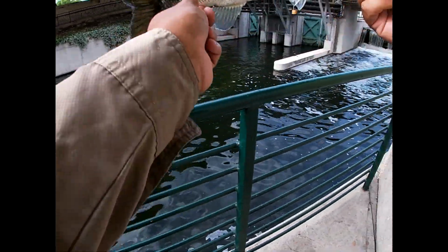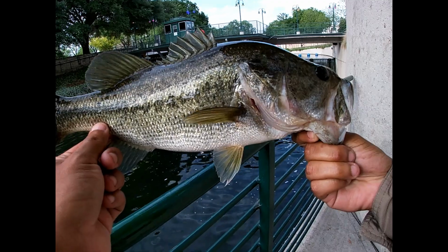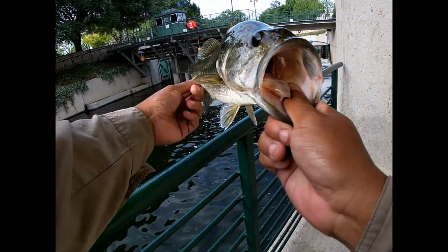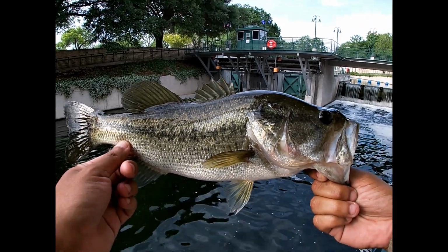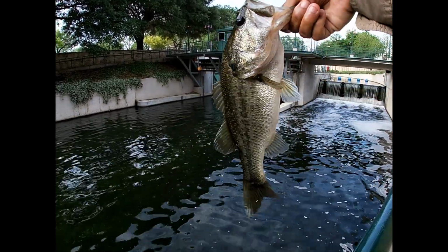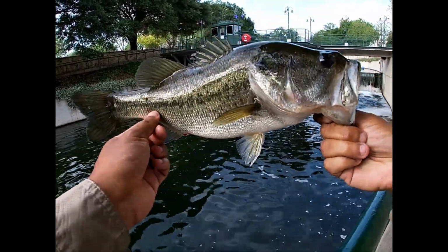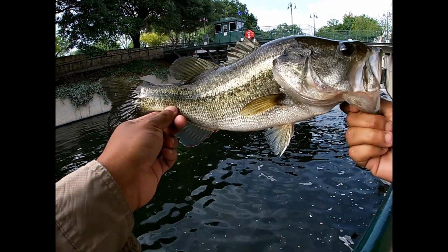That's what I keep saying all the time. Moving water, moving water, moving water. I hate to sound like a broken record, but moving water is where it's at. Look at that. That is a beautiful, beautiful San Antonio River bass. Almost 2 pounds, probably 1.75 pounds. It's not that big, but it's been probably the biggest one so far.